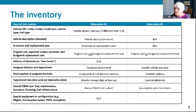Now I'm going to jump out and stop that share for a second and show you another screen. I'm going to start another screen share really quickly because I want to show you one of our vehicle inventories.